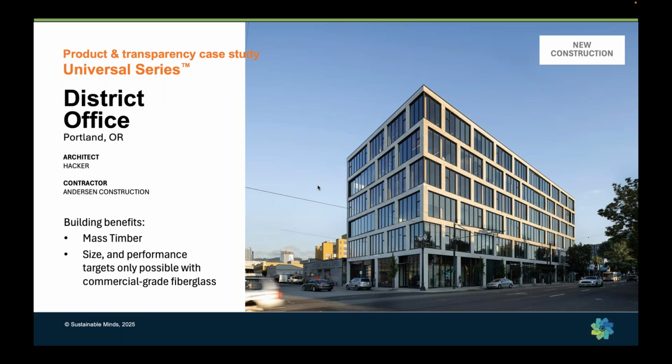Here's another building in Portland, Oregon. And this one, the story is nothing fancy, not Passive certified. We've got a mass timber building, so conscious of carbon impact of the building, and in general high performance. But the main point here is you see the size and scale of the glazing here. Their performance targets and glazing ratio would not have been possible with another higher conductivity system.